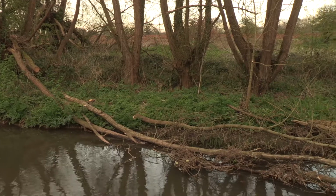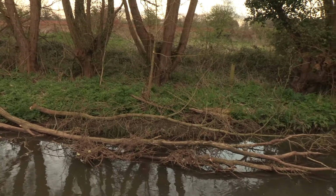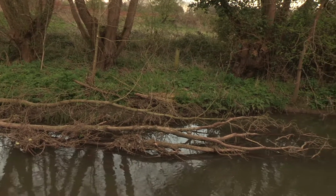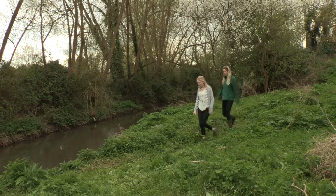On the River Croome, one of the Avon's major tributaries, they're replicating the natural process of trees becoming uprooted and falling into the river by fixing them into place along the bankside. I met up with Harriet from BART to find out why.